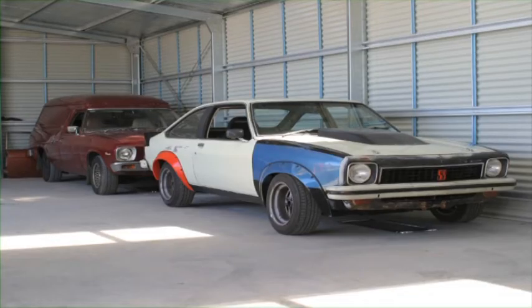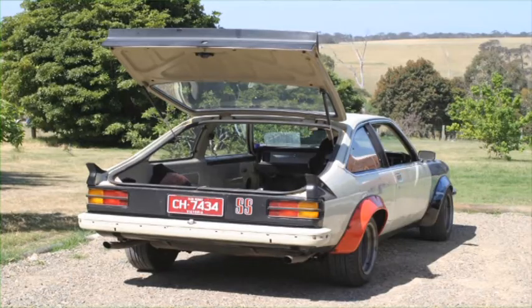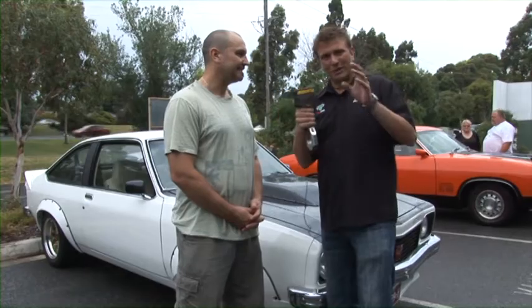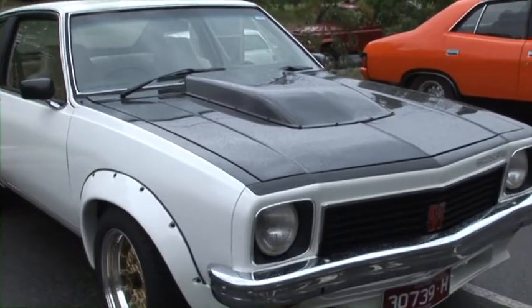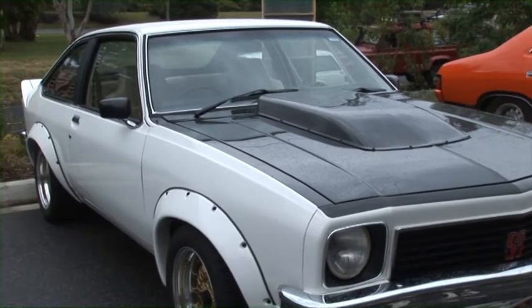And she, from memory, used it as a daily driver, and when I bought it, I had another SS hatchback, which was my daily driver, and this was always going to be a bit of a toy. So you were looking for another car, or was it just the car was too good to let go? Bit of both. I'm always looking. So if something comes up and it's a good car and a good price, I'll always grab it.